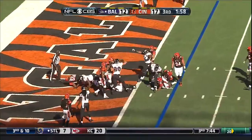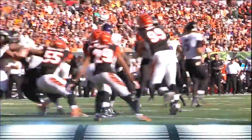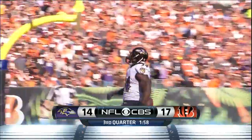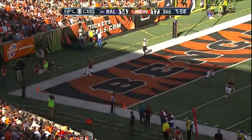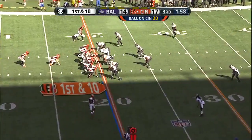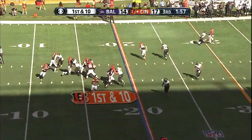Straight ahead for the 2. The pursuit and the flow, nice job by Taliaferro. 3-point Bengal lead, their first 2-point conversion of the season. And Brandon Tate will not run this one out of the end zone, so the Bengals will start for the Bengals against Jacksonville. From the 20-yard line, Dalton.